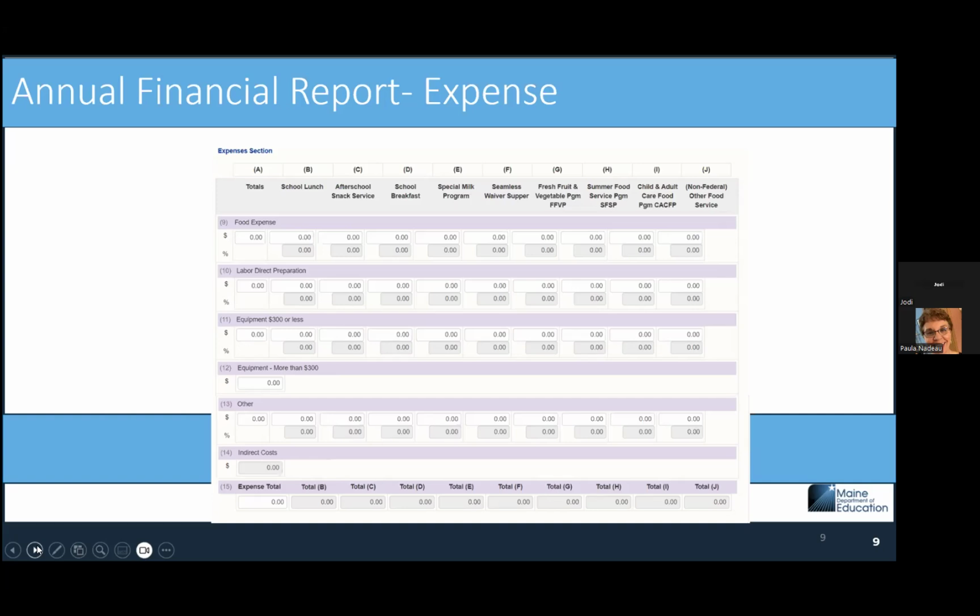Line 14, indirect cost. Nobody should have anything listed here as Maine does not have an agreement in place for any indirect cost expenses. So line 15 is your expense total. Again, it's going to total the sum of all the lines. And again, you have to do the calculation of adding B through J and putting the total in line A. And then you'll add line A, 9 through 13, and put that total in 15A.